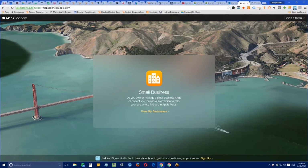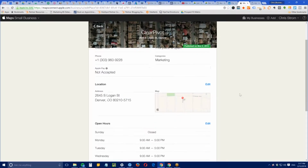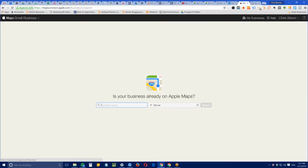And first thing you'll see here is a listing for small businesses, and you can click View My Business. You can see if there's any business profiles listed under your Apple ID already. You can see this is our business profile, ClearPivot, right here, with some of the typical stuff you would see in here, company name and so on. If your business is not yet listed in the account, what you'll do is you'll go up to this top right button here and click Add.